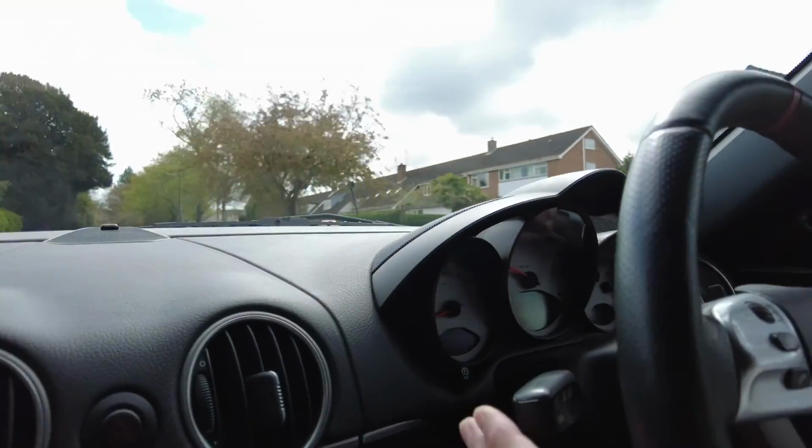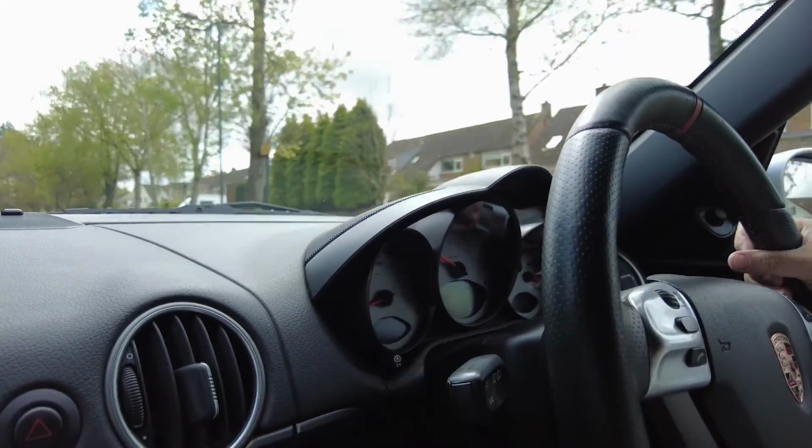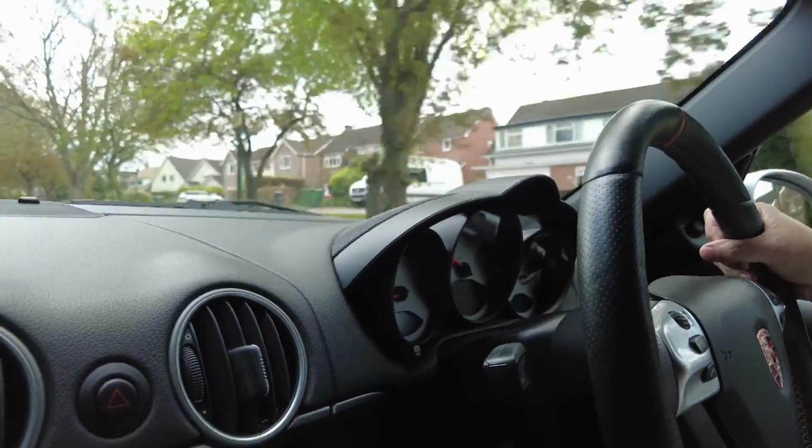And coming across to the clocks now, as we can see, all the clocks are doing what they should do, no problems at all. We're just coming up to temperature as well.